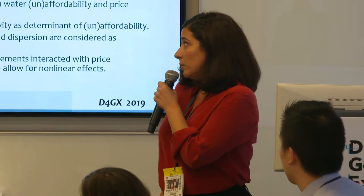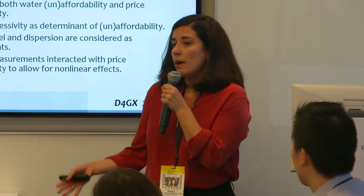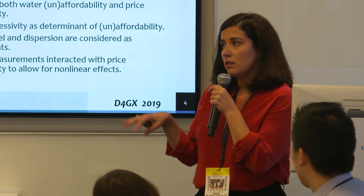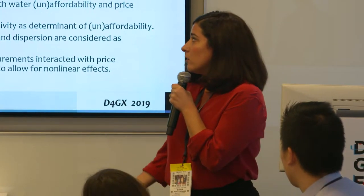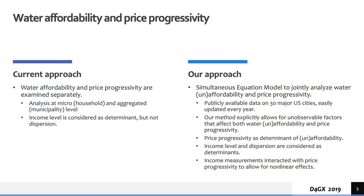And then there are other papers that are using aggregated data, so usually at municipality level. But the problem about this is that they tend to focus on a region, so they cannot give a description of the situation in the country. And also, they don't tend to look at variability within the municipality. So while they consider income level as a determinant of affordability, they don't usually consider income dispersion, so inequalities, as part of the problem.